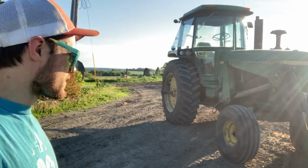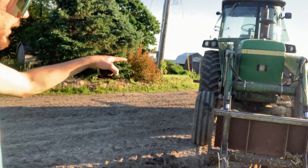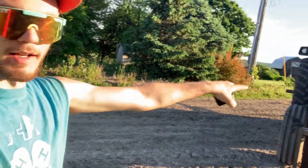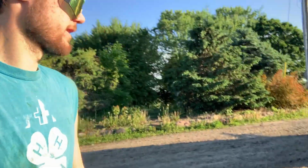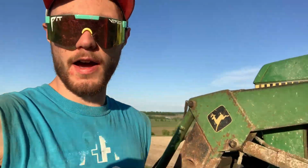All right, so I got the bale spears on. It took me 2 tries, so that's pretty good. There's not a lot of visibility from the cab looking down at your loader attachment plate there, but I got it. So, and we're locked on. So we'll head back to the farm now and find a wagon, start loading bales.